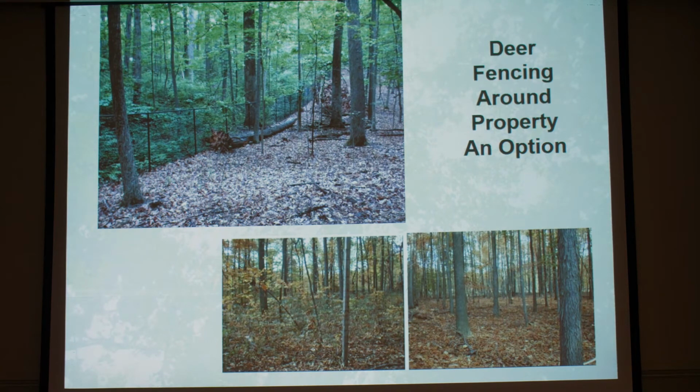Deer got to be addressed somehow in many of our situations, not all of our situations. But whether that's individual tree tubes, protecting new plantings, or fence, or dogs, or something to help.